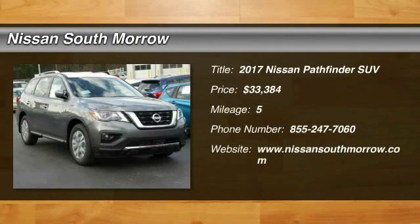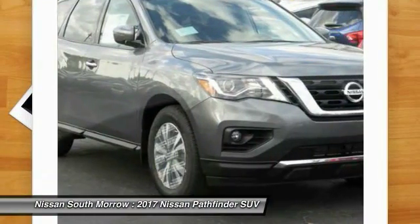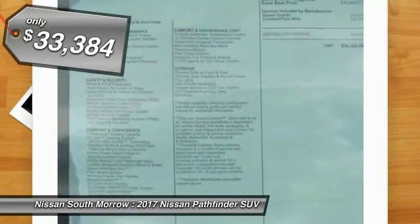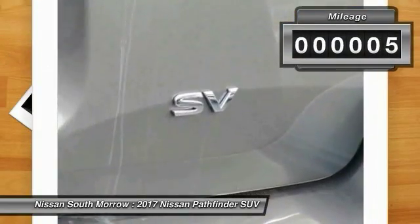2017 Pathfinder. The Pathfinder has a premium interior with 3 rows of seating for up to 7 passengers, as well as versatile seating and cargo configurations. This SUV appeals to both truck lovers and car lovers and is priced below $35,000. This vehicle has less than 100 miles.